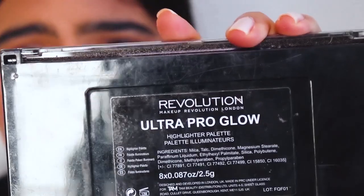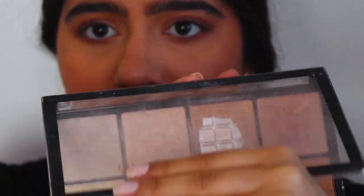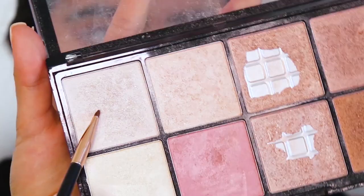So now for highlighter, I'm gonna use my most fair highlighter, which would be from the Makeup Revolution Ultra Pro Glow Palette. The one that I used in my first makeup tutorial ever. That was my first YouTube video. As a matter of fact, you can go check it out. So I'm gonna use this color right here. I forgot to set my eyebrows. Try to freaking lift these eyebrows, man.